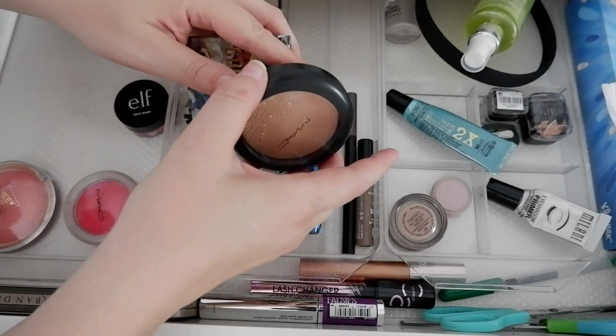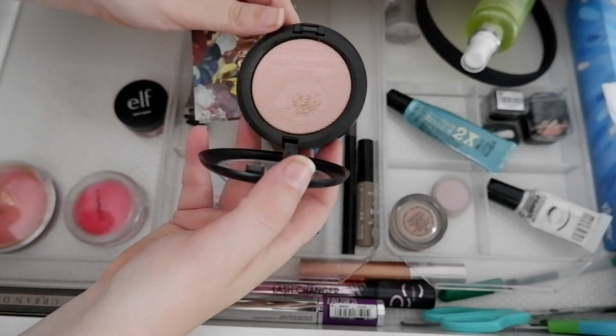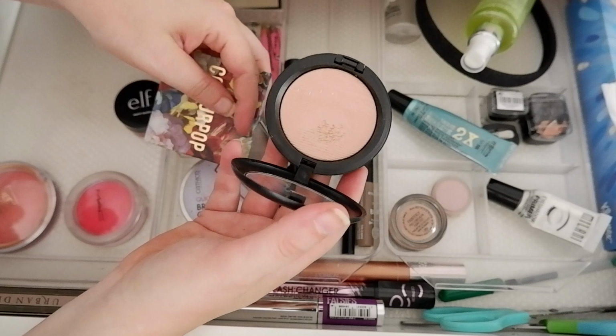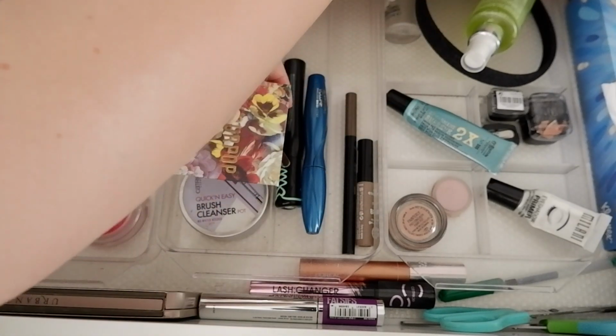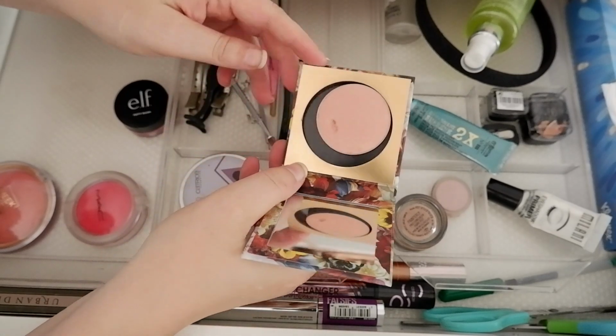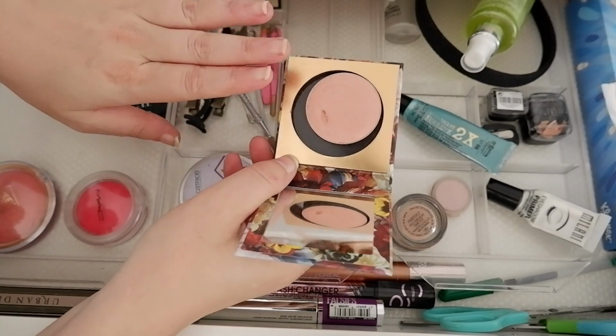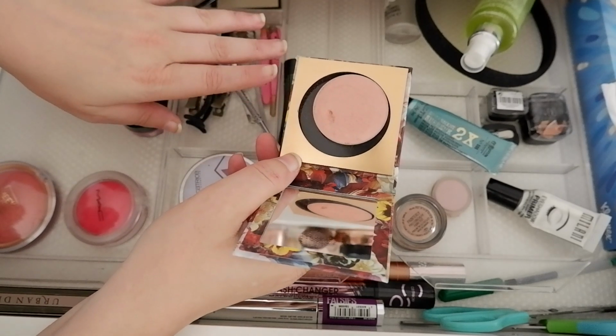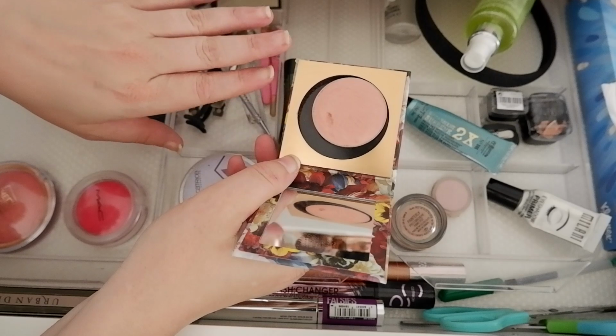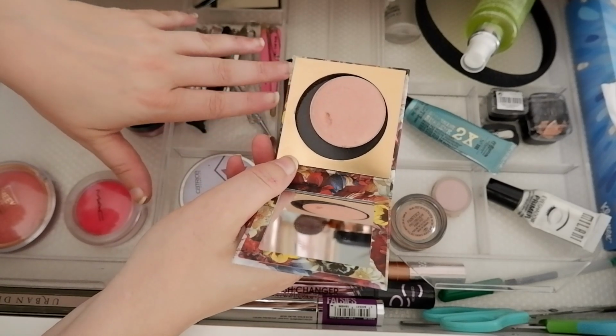MAC Show Gold. This is one of their extra dimension highlighters. I love this thing for the summertime. It doesn't look like it's going to work for me, but it's so pretty. And the Sydney Grace one in Pumpkin Spice Latte Extra Whipped. This I got in my mystery bag last year during their Christmas in July sale, which is going on this month again. I'm very excited to see what they have in store for us.